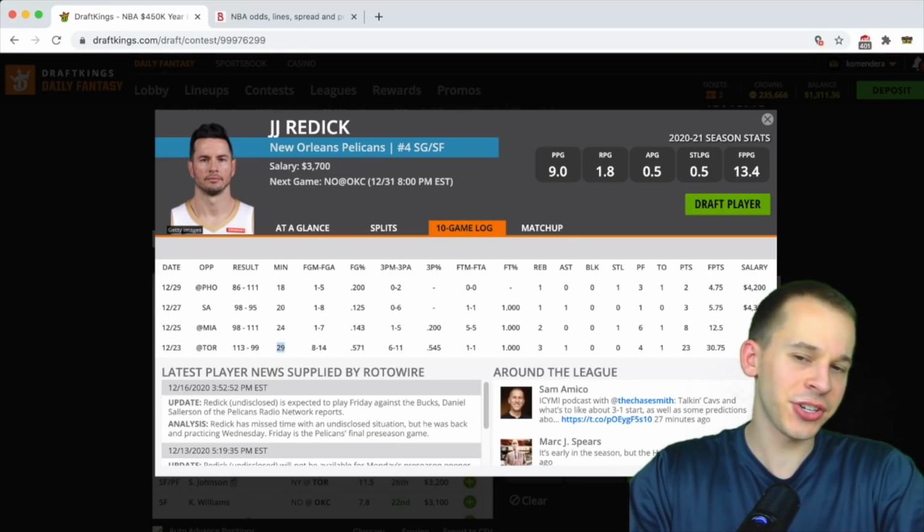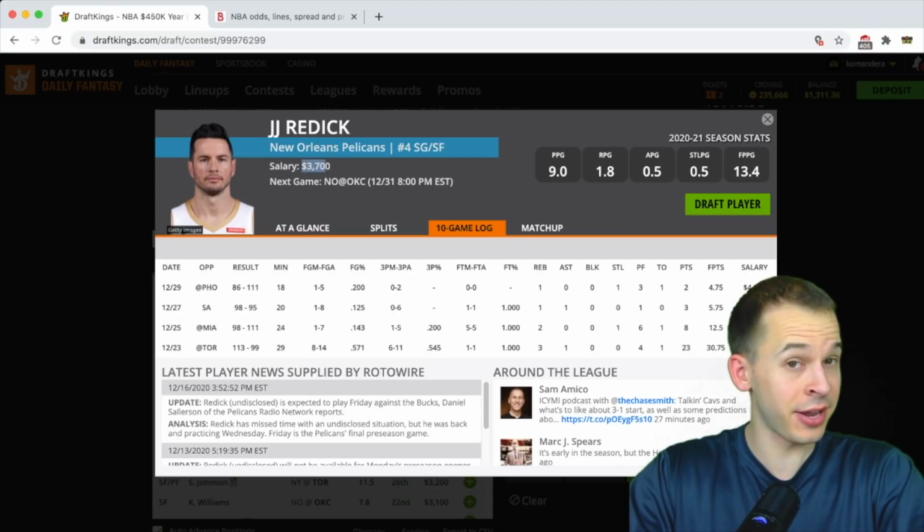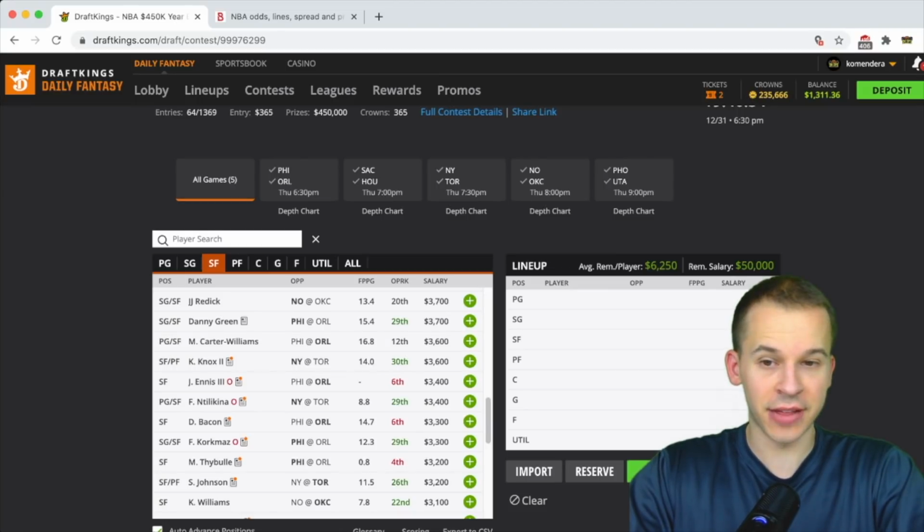So it's actually an interesting buy low opportunity here on JJ Redick. But again, if you play him, you've got to know what you're getting into. The floor is literally below 5 fantasy points. He's relying on scoring. When he gets it going, though, he does have some upside. And now at 3.7, I think it's worth a look to take a shot there. Kind of buy low, right?